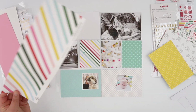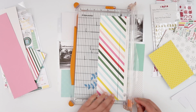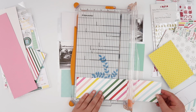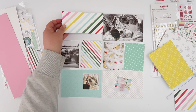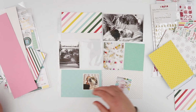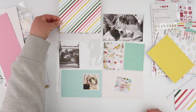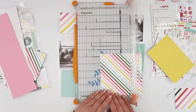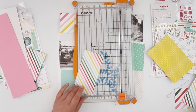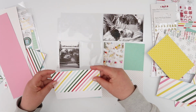My plan is to add my journaling. I've got 2 4x6 cards down the bottom, and I'm going to add journaling to those. So I've kept those patterns a little bit simpler so that I can type on top of them. And I did add my rainbow stripe to this 3x4 card here, but I actually liked the idea of having it for my title card, and I don't want it in 2 spots. So I'm going to pull out the 3x4 card, and I'm just going to trim down a piece to sit on top of a bit of white cardstock.